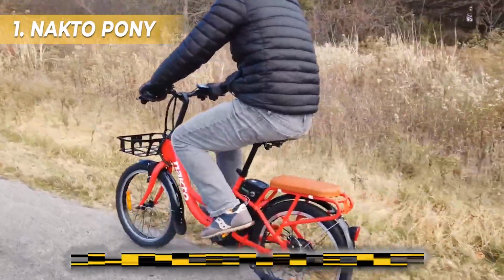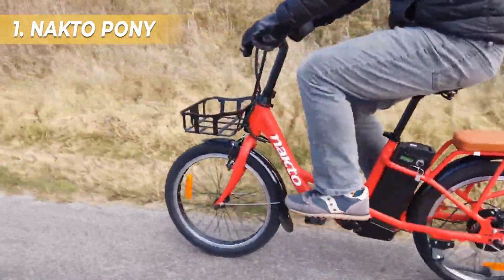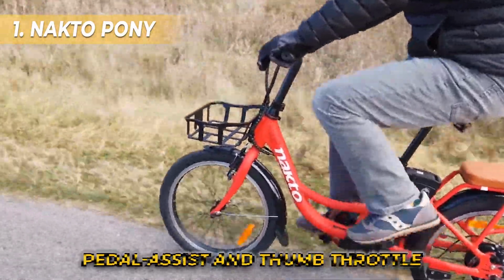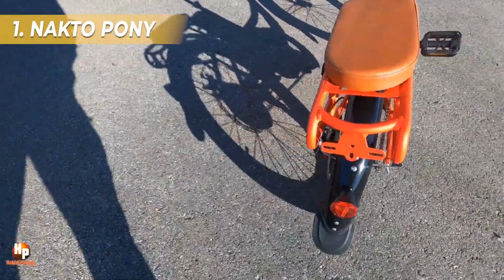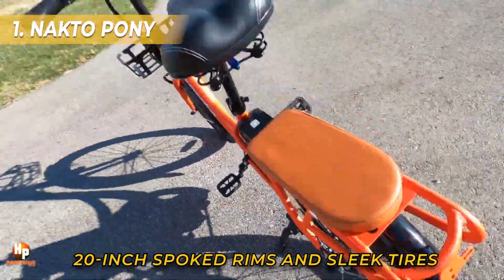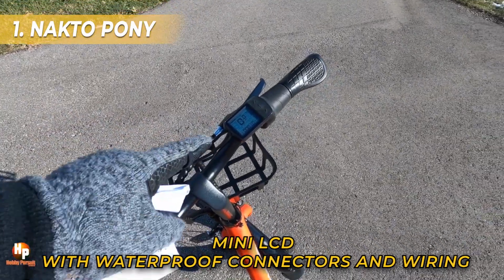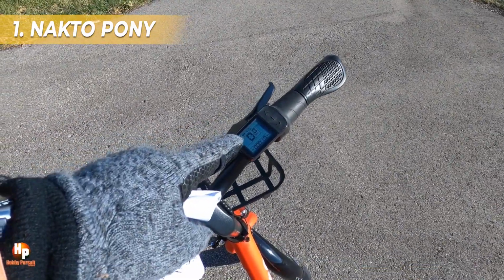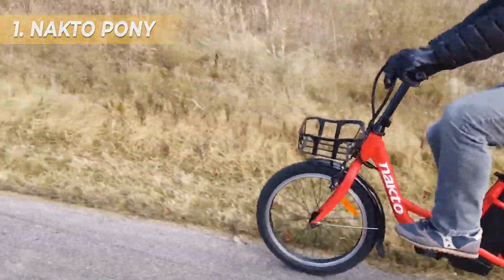This bike has a range of up to 20 miles on a single charge. This e-cargo bike comes with pedal assist and thumb throttle mode. It has the single-speed Shimano derailleur system, so you can maintain your speed at all times. This cargo bike comes with a pair of 20-inch spoked rims and sleek tires. It also comes with a mini LCD located at the right handlebar with waterproof connectors and wiring harness. Specifically built for carrying stuff along the way, the NACTO Pony is a perfect choice for utility purposes.